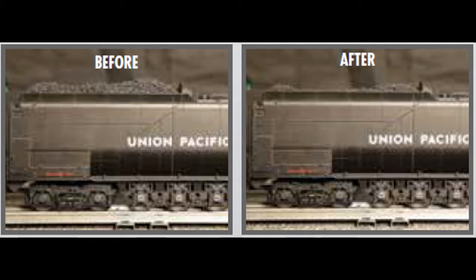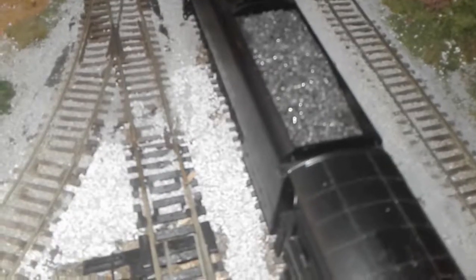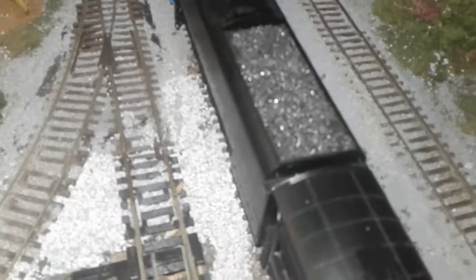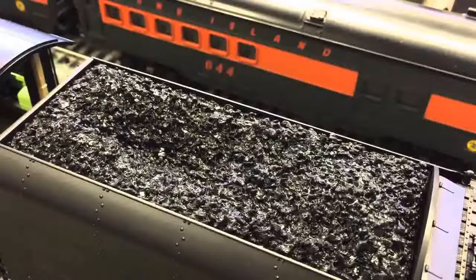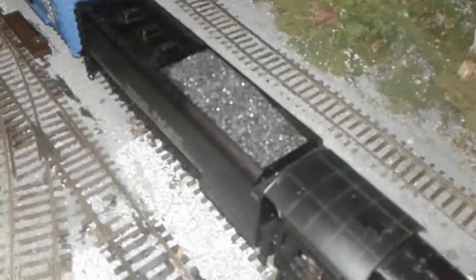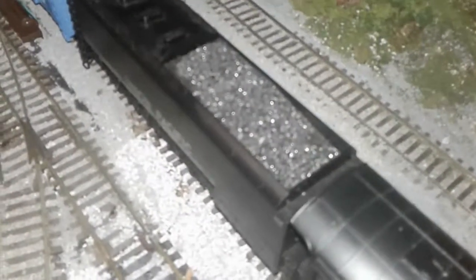There is flexible rubber on the Vision Line model, but Broadway Limited has done it differently. On the Vision Line model, the effect looks better, while on the Broadway Limited model, the coal itself looks better.